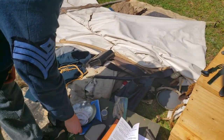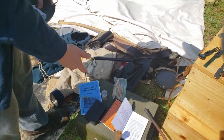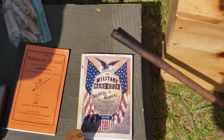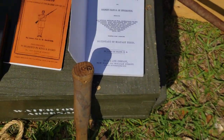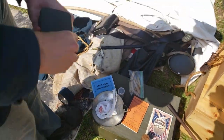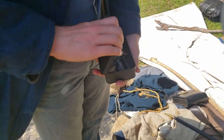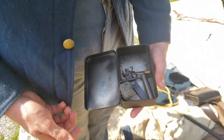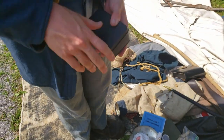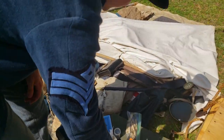There would also be stuff that the basic soldier would need, such as drill manuals, and they would come in different forms or different types. They would also have kits, which are filled with stuff to maintain the rifle. Which I will pull out in a weapon cleaning kit.